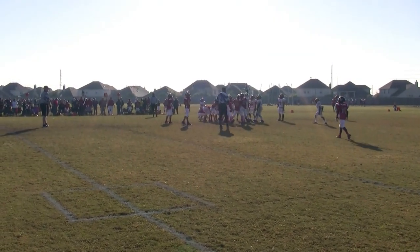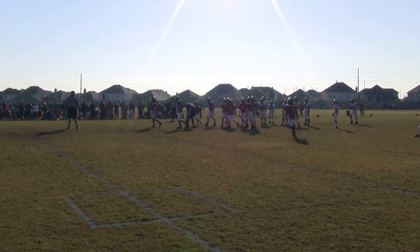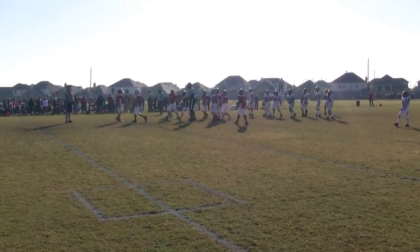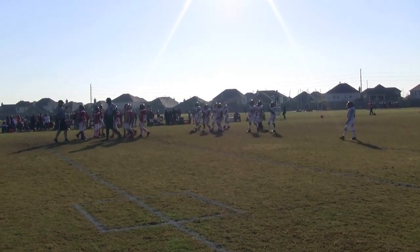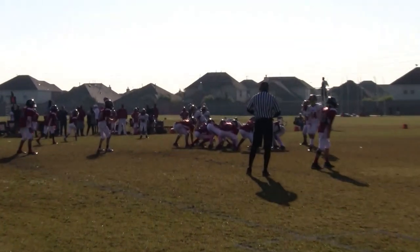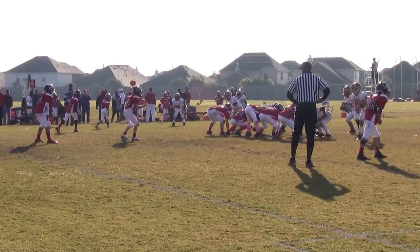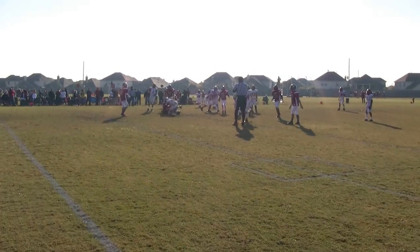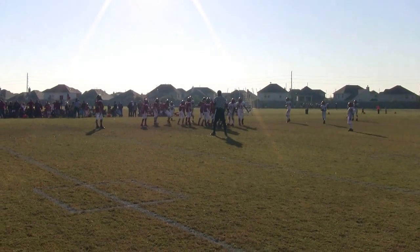We'll see what they call it on. Offense or defense. False start on the offense. It's fourth and 5 on about the Texans 40. No, 38. Fourth and 6 on the Texans 39-yard line. Delay of game on the offense. Fourth and 11 on the Texans 34.